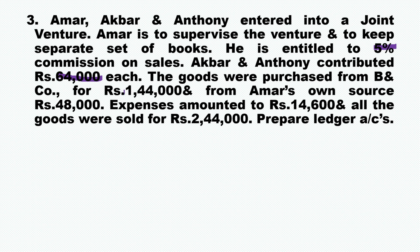The goods were purchased from B and Co for 1,44,000. So 1,44,000 is called purchase. Purchase is an expense, so it comes in two places. What are the two places for the purchase? Joint venture account and joint bank account. And from Amar's own source 48,000. That means we have two purchases. One purchase is from B and Co. Another purchase is 48,000 from Amar. So cash purchase will come in joint venture account and joint bank account. Amar's purchase will come in two places, joint venture account and joint capital account.